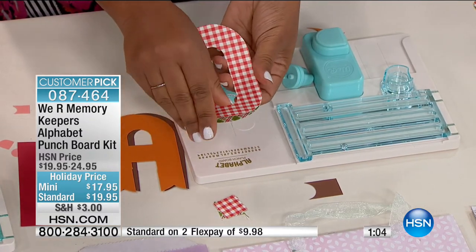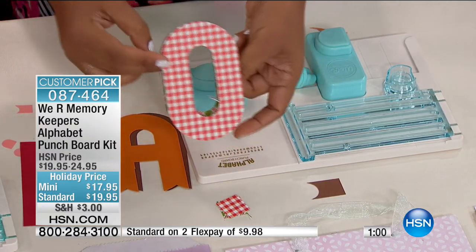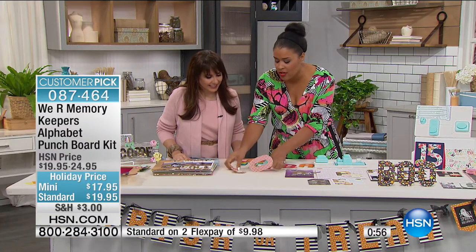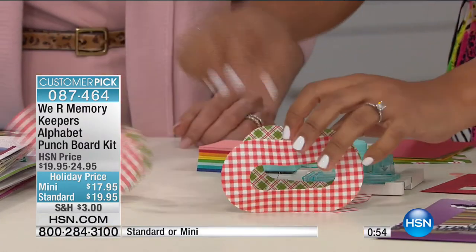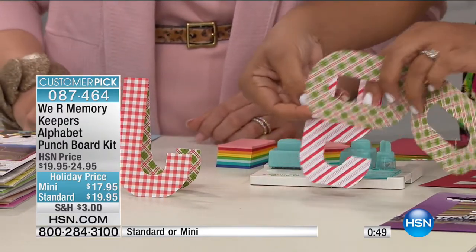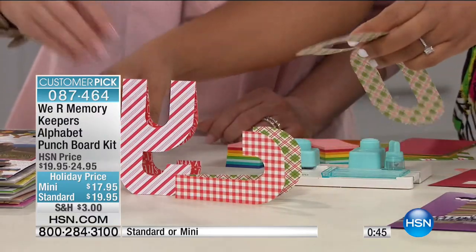So this right here is an O, but do you see how it folds like that? So now I can stand it up with these other letters. I made something for Christmas. So let's say you wanted to dress up your mantle. Is this in the right direction for reading? Because am I doing it backwards? You know what? Everyone's going to know what you mean. Is that right? I can't even see.